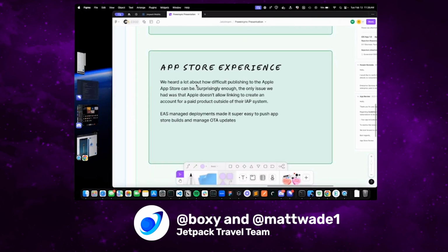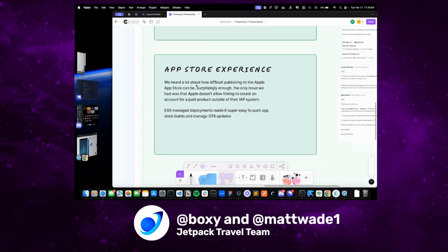Speaking about the App Store experience, we read a lot before submitting our app about how picky and how strict Apple especially is when trying to submit to the App Store. In terms of the actual submissions, EAS abstracts all that out for you. You just run EAS build, it pushes it up to their cloud builds, they run it, and then they submit the app for you.